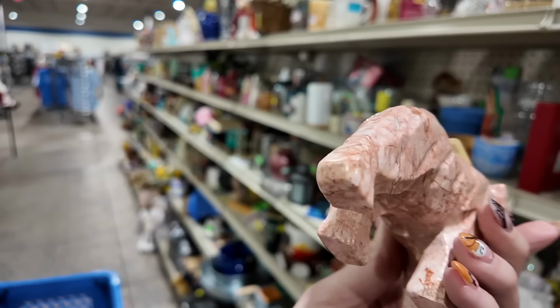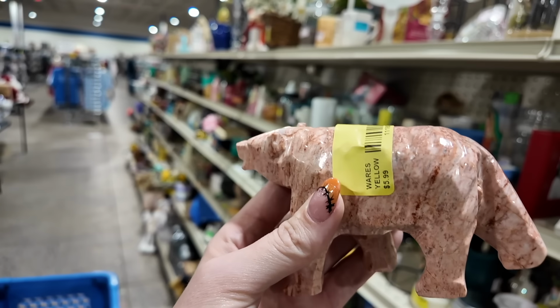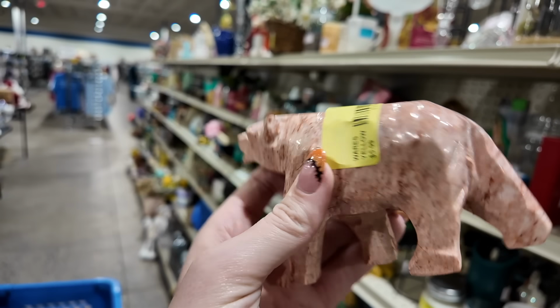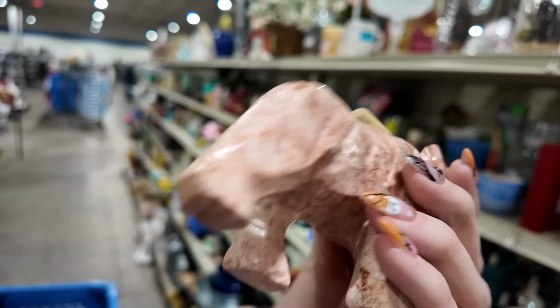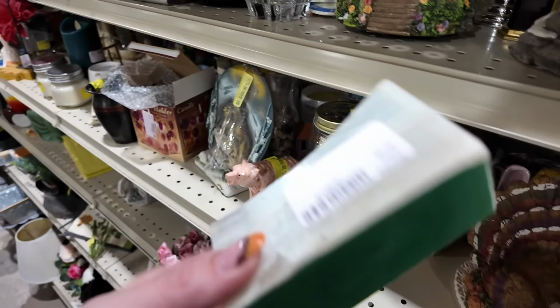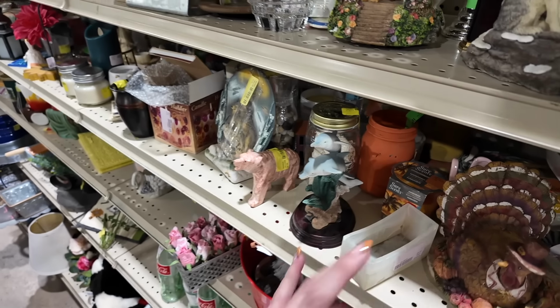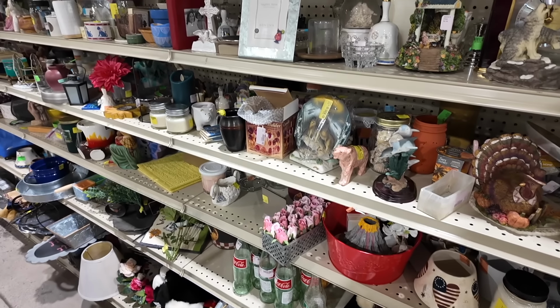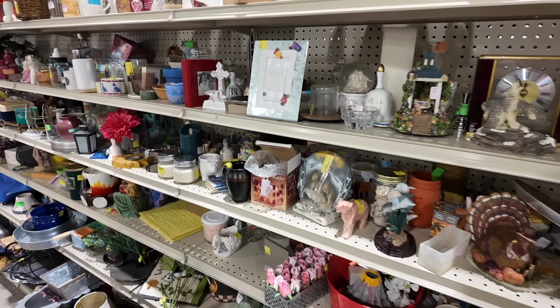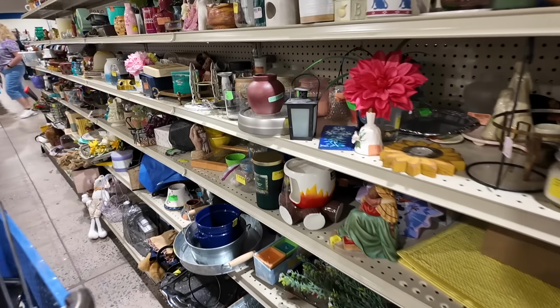I don't remember this being on the shelf. I feel like there's some new stuff. Either that or I'm going crazy. It does appear to have a repair though on the leg. And then there's also this, which is $1.49. All right. Let's look closely. See what else we may have missed or what might be new.